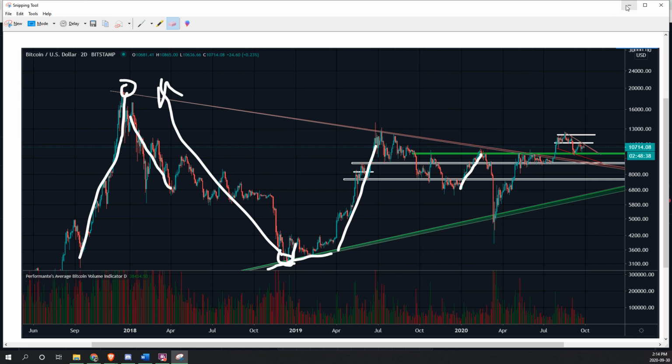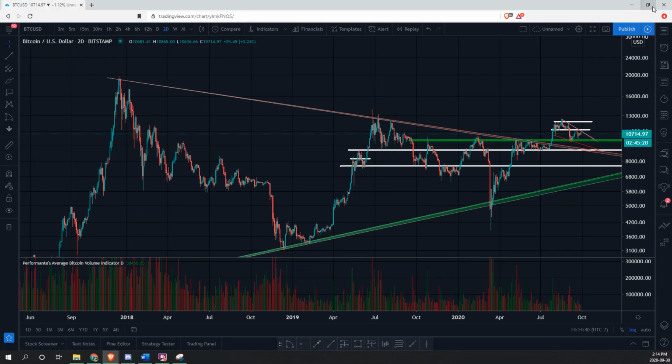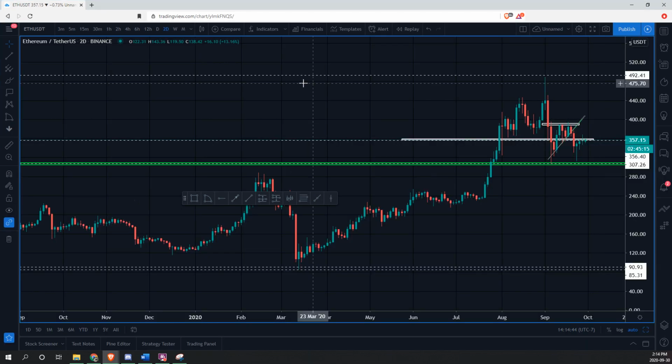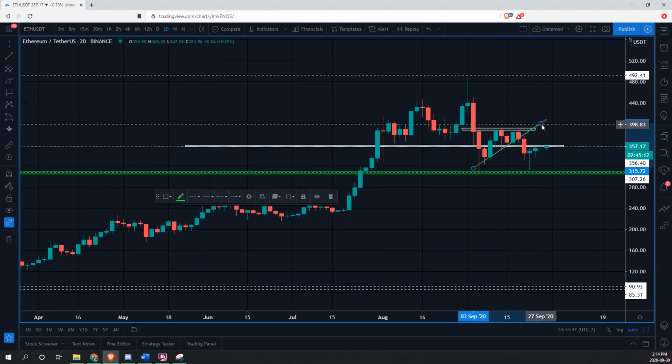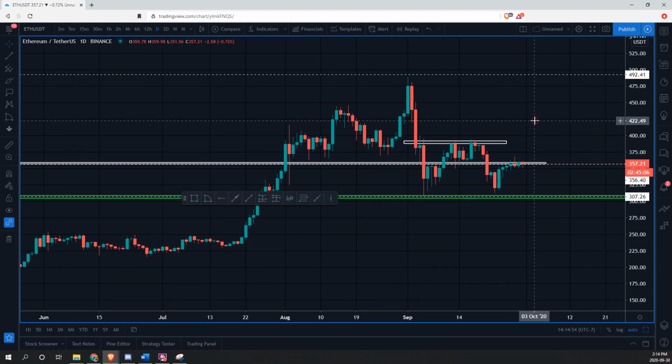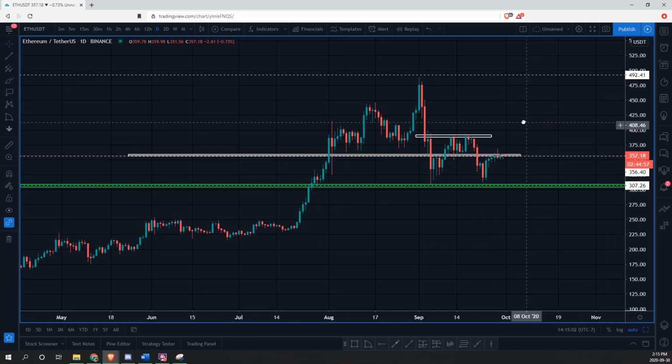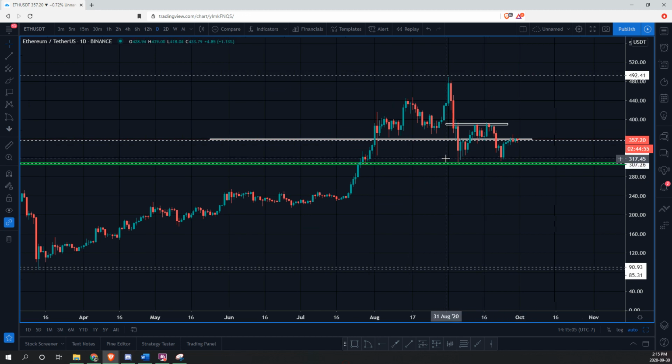All right, so we're going to be looking at now Ethereum to end it off. And let's just get this off and this and go to the daily chart here. We're still creating lower highs, but we're really able to see that $320-ish range is a major level of significance for the demand for the buyers. You can see previous resistance or previous support here again, support here again.